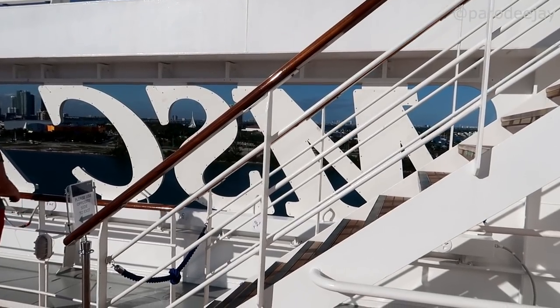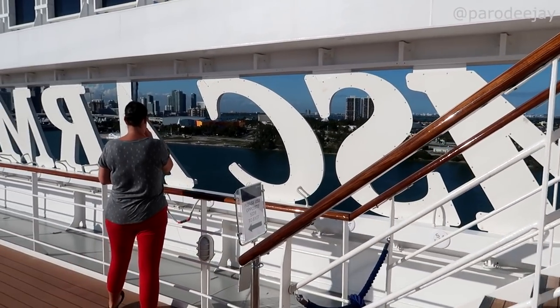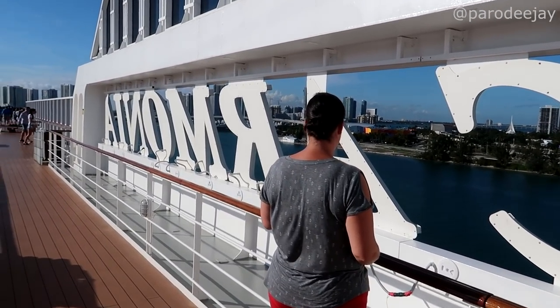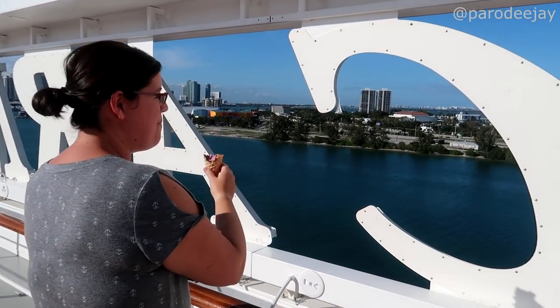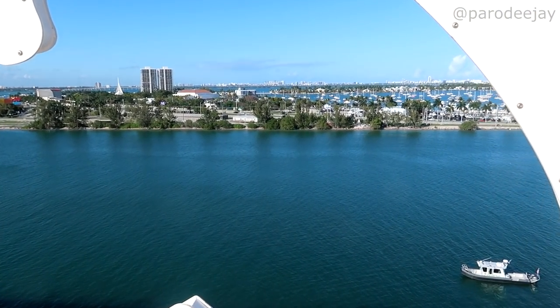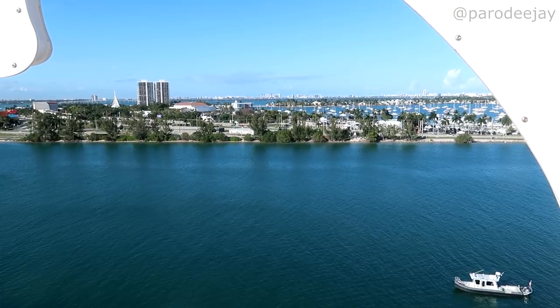Look at this. Yeah. Just in case you forget what ship you're on. Oh, D is allergic to it, but it says the big old Armonia. That's cool. See it like that. Let's see what we can see through the sea. That's kind of funny. Hey, it's Miami.